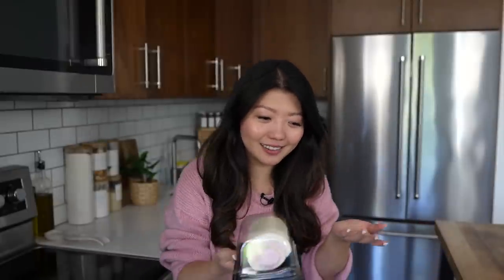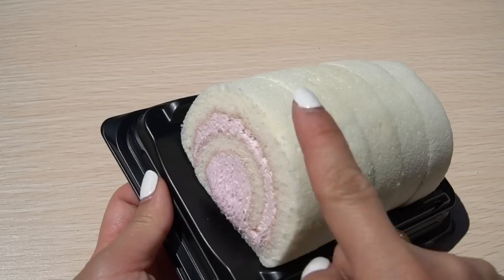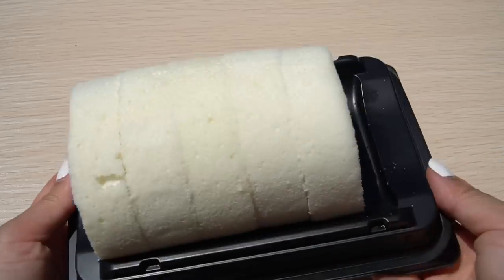It's very good. Last, but certainly not least, the strawberry cake. There are so many cakes there, it was very hard to decide. At one point I was like, should I get this one, this one? And I was just standing there, kind of frozen. But I decided to go with the strawberry cake. I've been really digging strawberry flavor stuff recently. Strawberry mochi, strawberry popsicle.